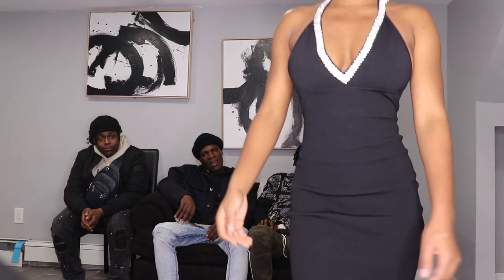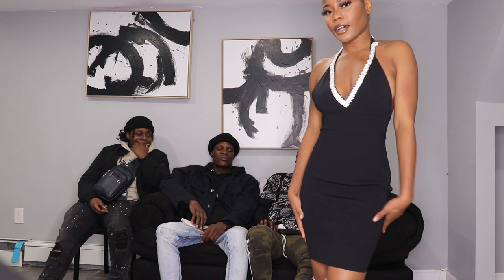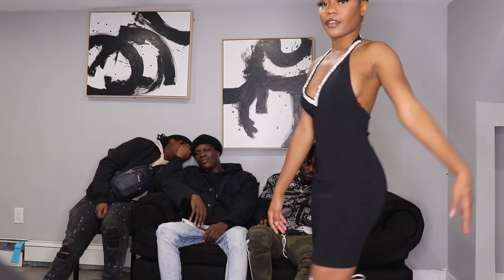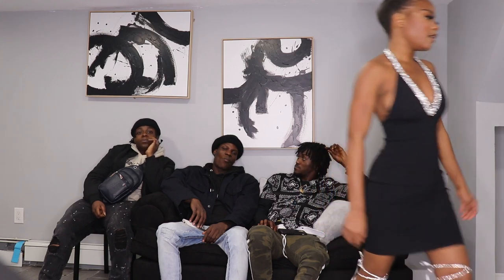So guys, this is what the front looks like. I like the diamonds in the front. And it's tight. It's not too long or too short. The back shows your back a lot. And I feel like this is perfect for New Year's, Christmas. And it's extra small, it's also stretchy too, by the way. Okay, we're done.